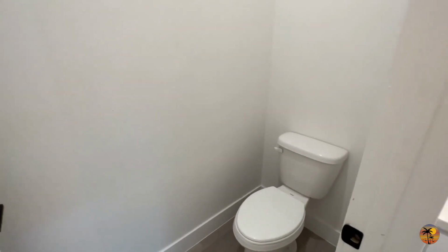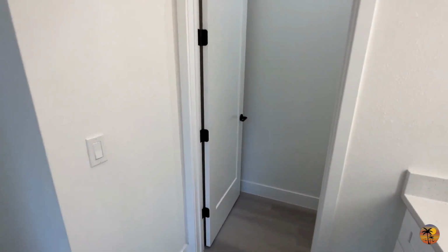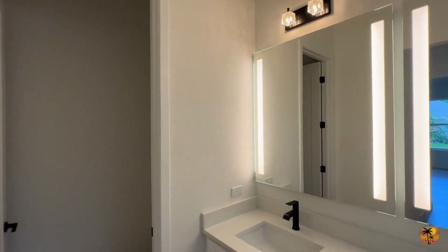You can turn on the light to make it brighter. The ceilings are very high, of course. There is an extractor fan and an air conditioner. My favorite doors are tall. Here, friends, this is the bathroom, right over here.